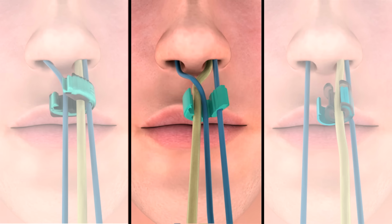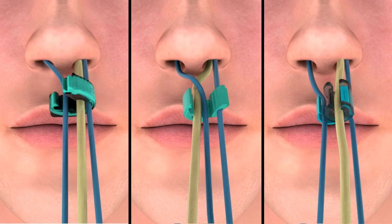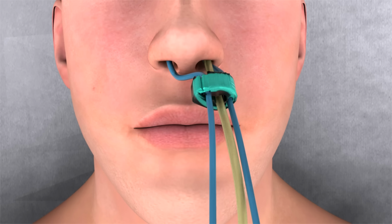Finally, for the Pro clip 14, 16, and 18 French, ensure the nasal tube fits securely in the channel. Place loose strand of bridle catheter between the softer inner portion of the clip and the outer, more rigid plastic section. Close the clip by folding over the plastic edge and firmly snapping it closed. While holding the tube fixed, gently pull on the bridle catheter ends to verify the clip is closed.